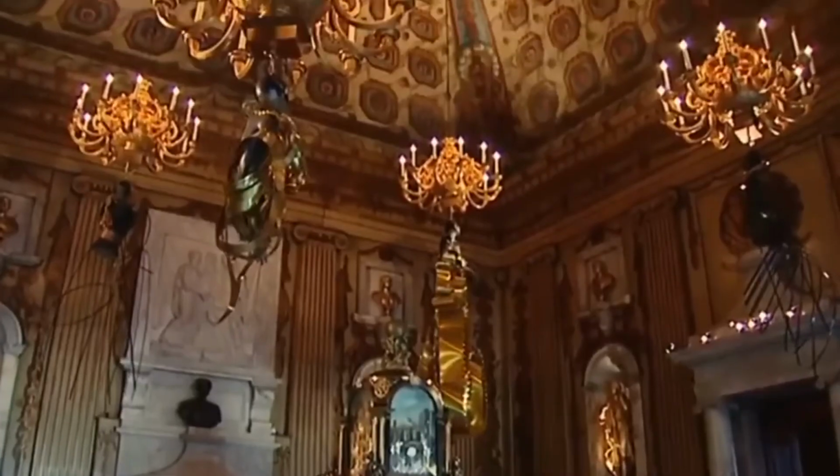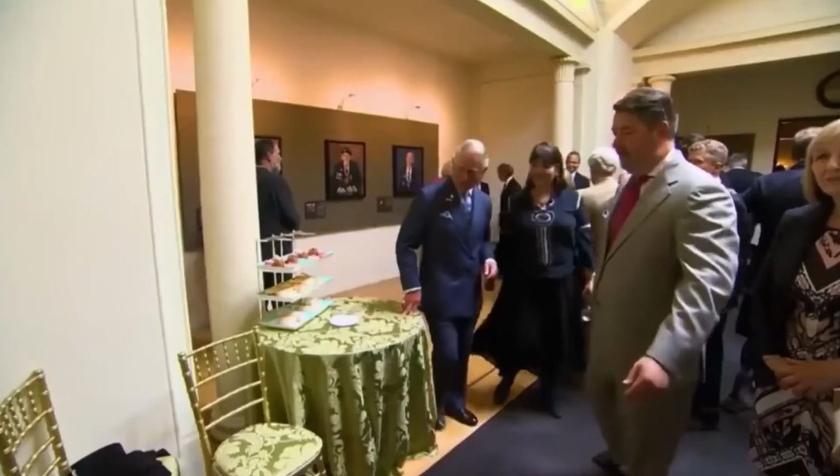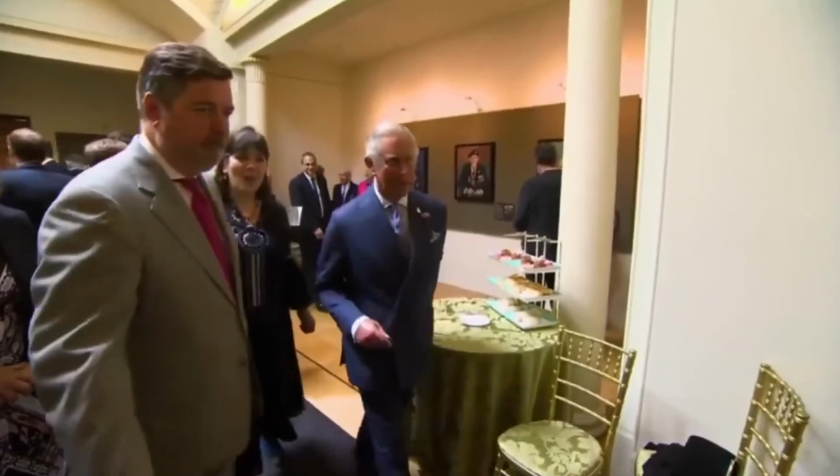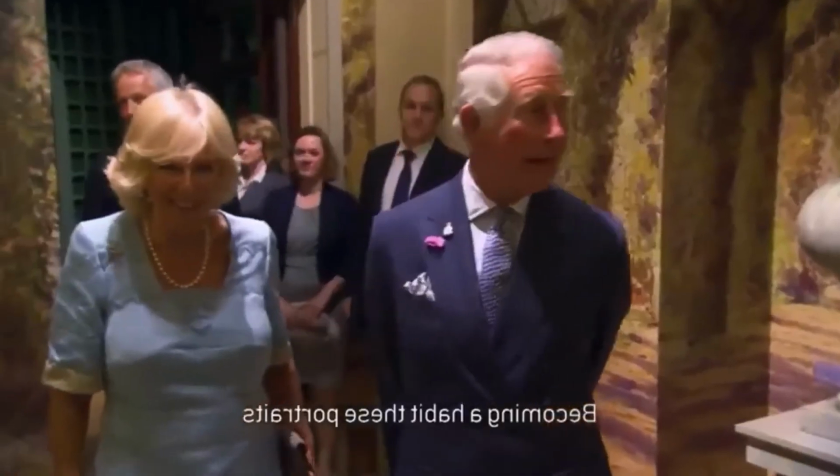The royal collection has always been all the way back to Charles I. I think it's interesting too that living monarchs now and members of the royal family continue to commission into the collection. Prince Charles particularly, who's always had a great love of art and architecture, has commissioned a number of works. Come and inhabit these portraits.